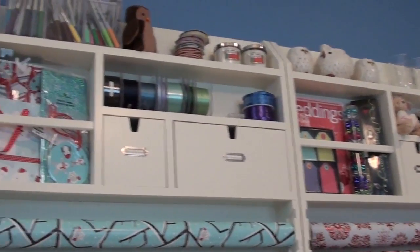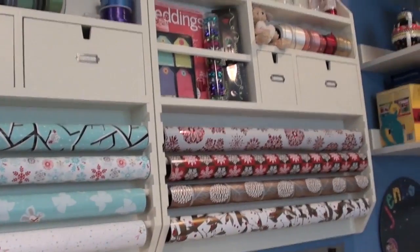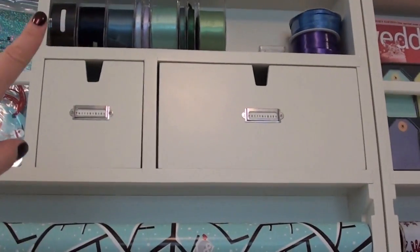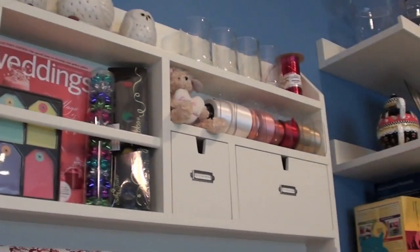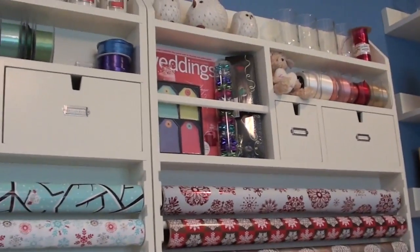Then, up in my wrapping paper stations, you can see I have wrapping paper for winter, because it's still winter. Different kinds of ribbons. These are all ribbons from the Paper Source, actually, which is a really cool store if you've never been there. And it's a really high-quality ribbon. So whenever I go, I tend to pick out a couple of rolls and add to my collection.